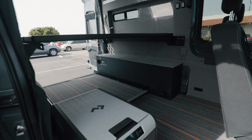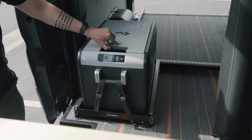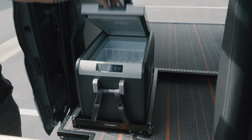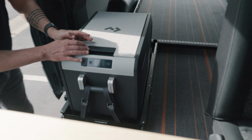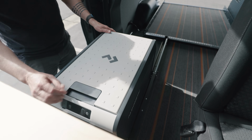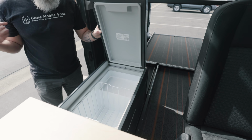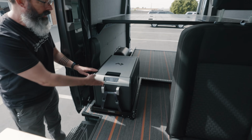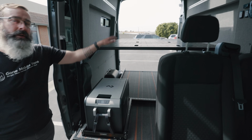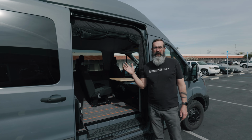The fridge they did go with is a Dometic CFX 35. It's a 35-liter, 12-volt fridge, decent amount of storage, Bluetooth control. We mounted it on a gear slide so they can easily get groceries in and out, or when they're setting up camp outside, it's easy to get to the food. It slides away nice and easy, and it also doubles as a step to be able to get up into the bed.